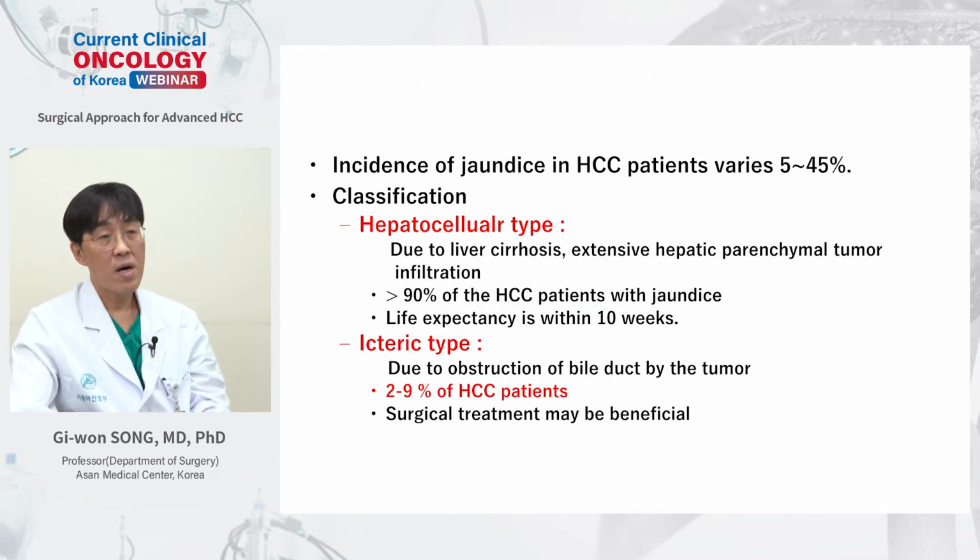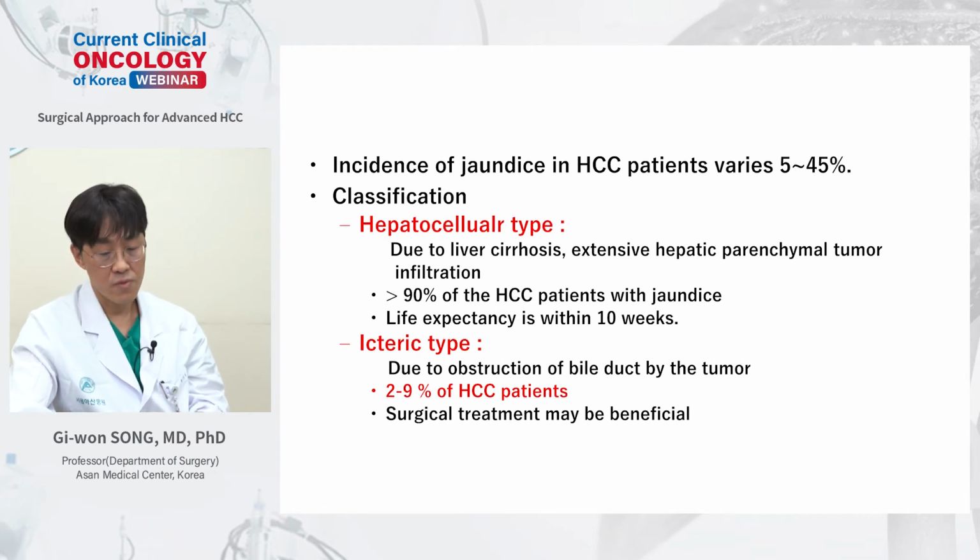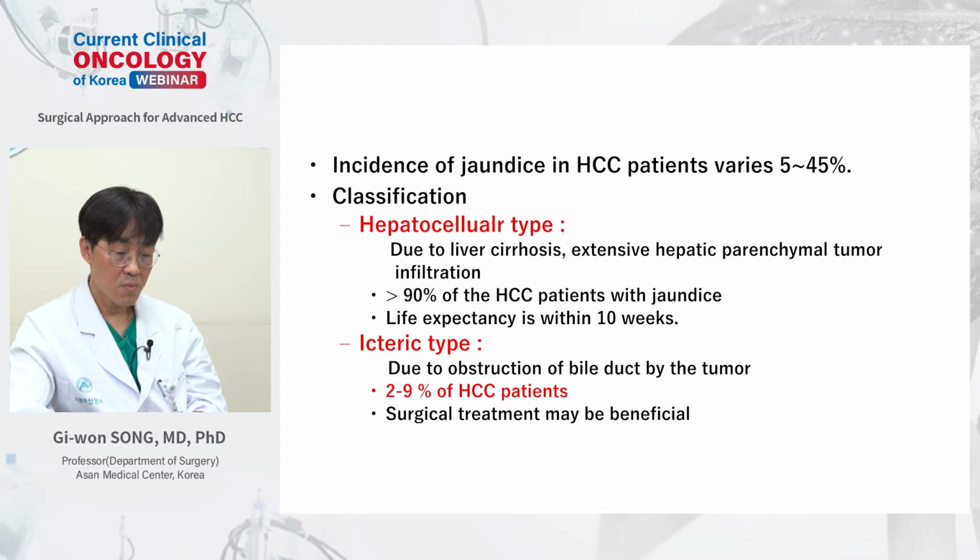Next, I'm talking about HCC with bile duct tumor thrombus. Sometimes we can see HCC patients with jaundice. The reported incidence showed a very wide range, from 5 to 45%. The hyperbilirubinemia in HCC patients can be classified into two types, hepatocellular type and icteric type. In hepatocellular type, the hyperbilirubinemia is mainly due to underlying liver dysfunction or extensive hepatic parenchymal infiltration.